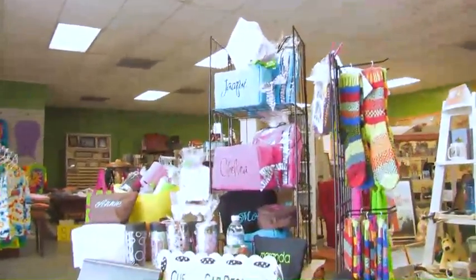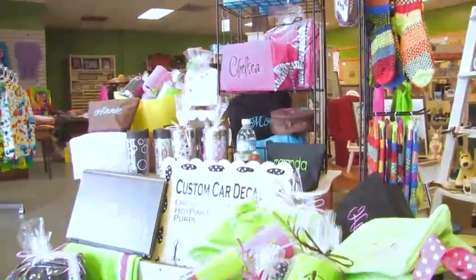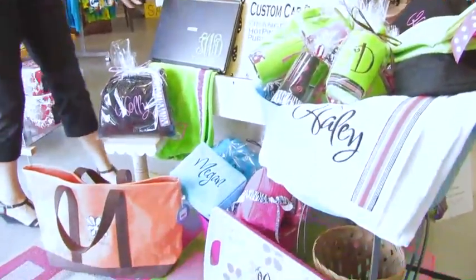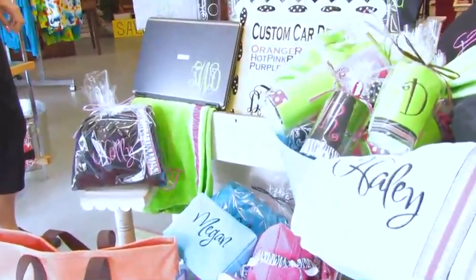This is another line that I carry. It's a monogram line. I do lots of fabric things like the koozies, the travel mugs, spa wraps, bags, all kinds of little laptop monogram things. That's a great gift to give someone.